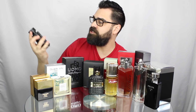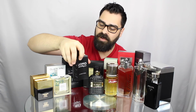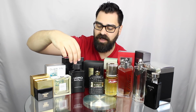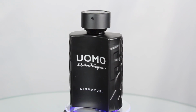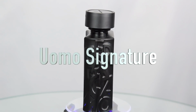Next is from Ferragamo. This is from their Uomo series. This is simply Uomo Signature. Obviously more of a gourmand sweet fragrance, and I would assume that these two are more geared towards the sweet, darker scents, not really for spring and summer, but Uomo Signature, you know what to do in the comments if you want this one.